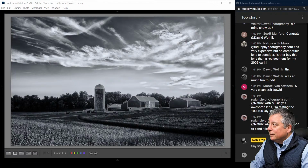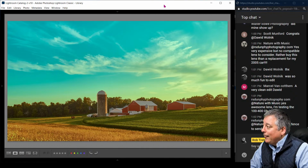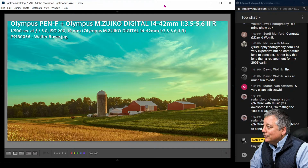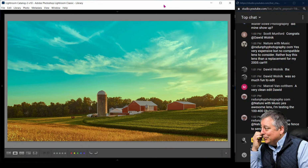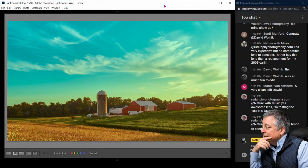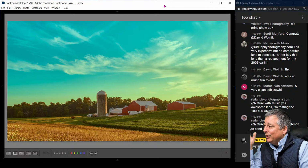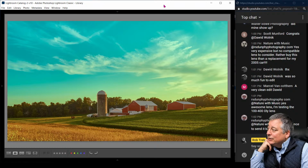And then, whoops, this one, nice warm, very soft. Oh hey Walter, this is Walter's. This has more of a cinematic feel to it, right? With the teal kind of blues and the oranges down here in the grass. So yeah, again, I like a wider crop. This is just too much sky for me in the way I composed it in the original image. Yeah, good clean edit.